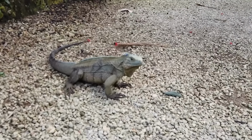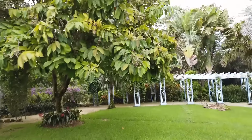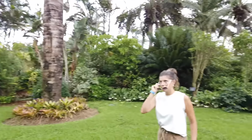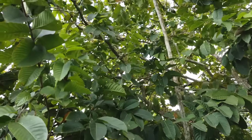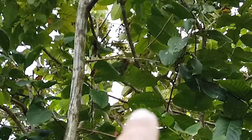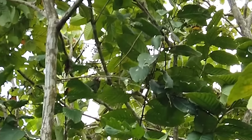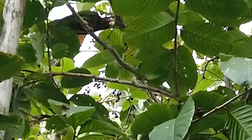This is a green iguana. Oh, hi. All right, something pretty cool that we just noticed is there are parrots here. I'm looking for them. Where are, oh, right there. Oh, one's right in. He's right on top of us. He's looking at us.